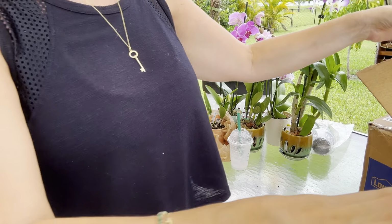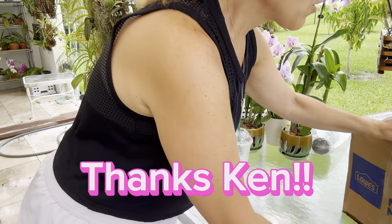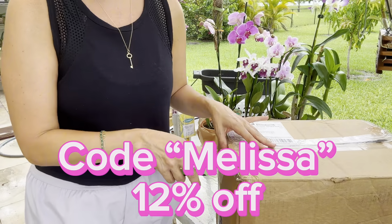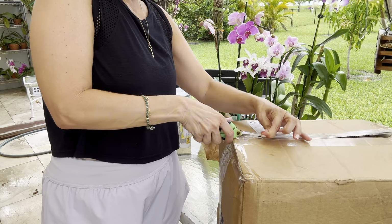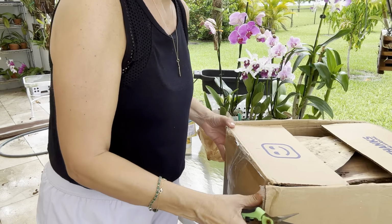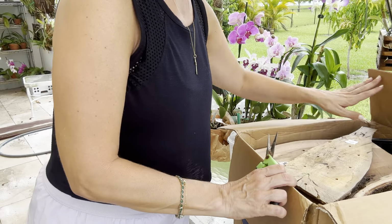So let's do the other unboxing from the Orchid Supply Store. This is the exciting one. Yes, I threw the box. So this is from Ken at the Orchid Supply Store. I'm excited because all the mounts and all the wonderful baskets that he sent me, I put them all to use already. So let's see what we have here.